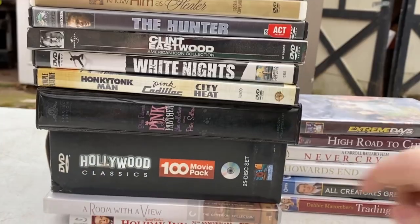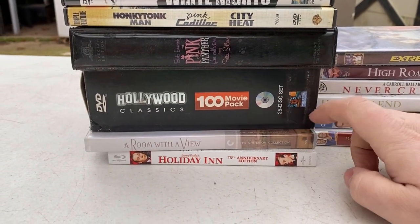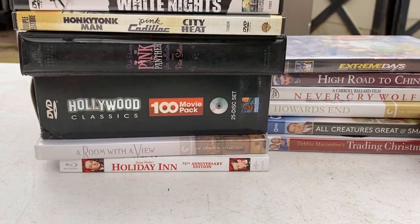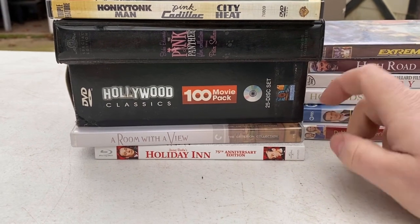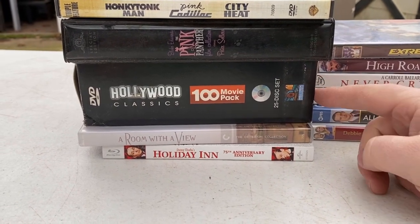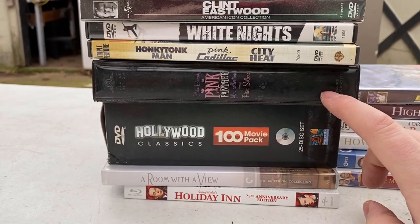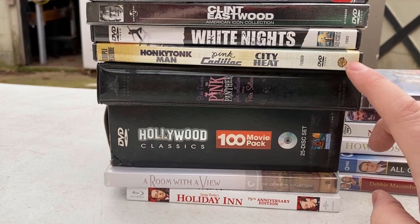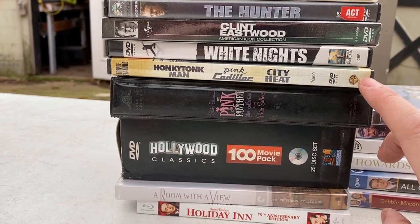And then here is my kind of $7 pile. We got Holiday Inn, a little Blu-ray, Room with a View, another one of these collections, just like this one over here. So whatever this Criterion collection is, maybe is pretty good. 100 movie pack, that's gonna be like $7 plus shipping. Someone's gonna get great value out of that. Pink Panther collection, another little one of these triple features. I always scan these like 3-4 feature movie packs. They do pretty good sometimes.